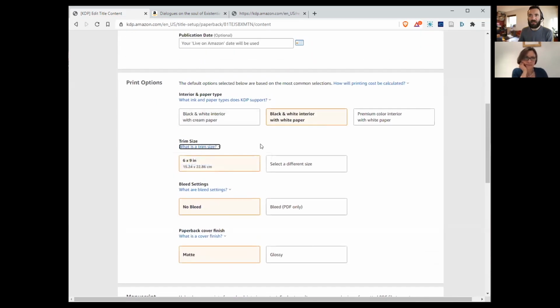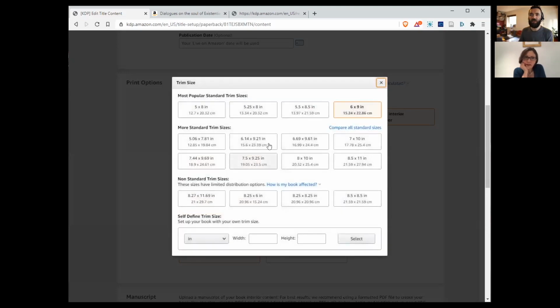Now, this is a bit that's relevant to you, Jane. First of all, you choose the color and white paper or black and white. So if you had illustrations, you might want to print in color. And then the trim size, as in book size, the physical dimensions. I think these are more or less 6 by 9. But if you wanted a small book, then these are your options, and you can set your own.